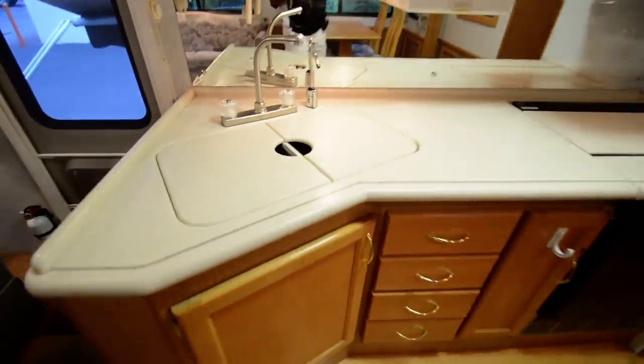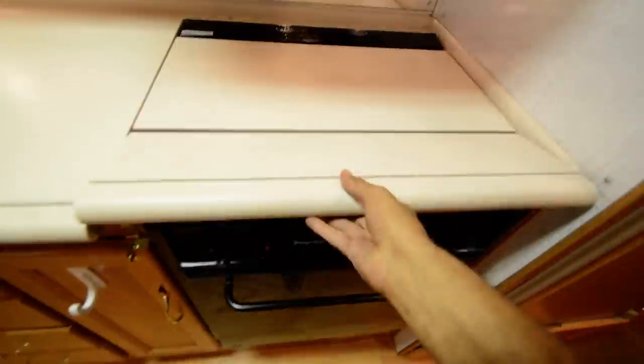Corian countertops. Dual stainless steel sink. Three-burner gas stove. Traditional oven. Microwave oven. Double door refrigerator that runs on LP gas or electric.